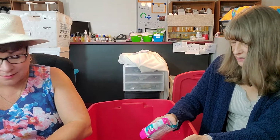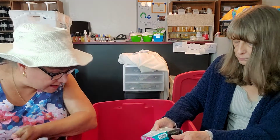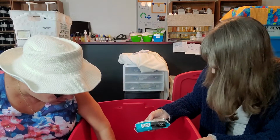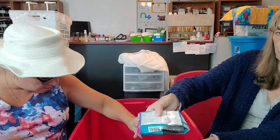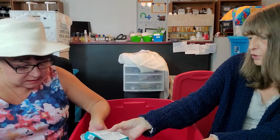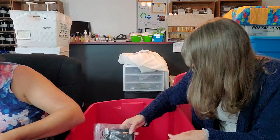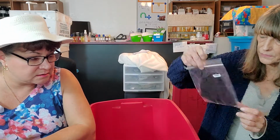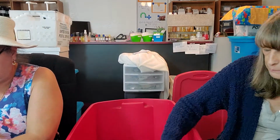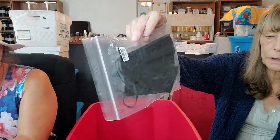Oh, these are falling apart. That's the little beads. That's what you've been finding all over, see? Yeah, that's no good. You don't throw that in the trash. Yes, I do. Got a face mask. Yeah, that's a face mask. It's just black.